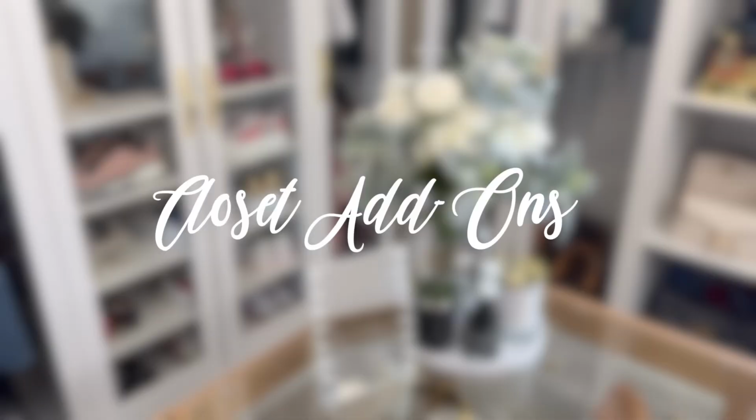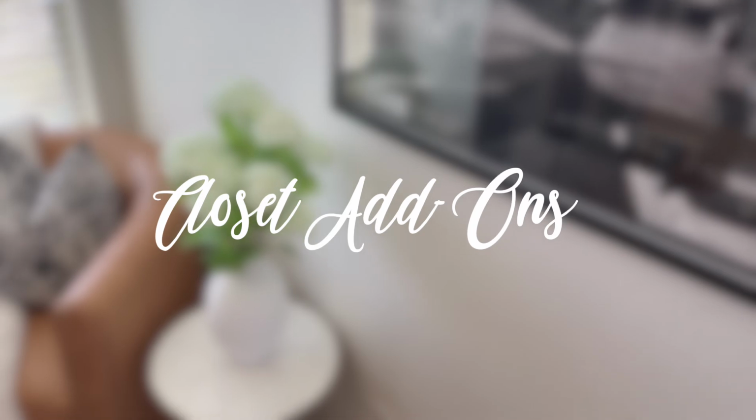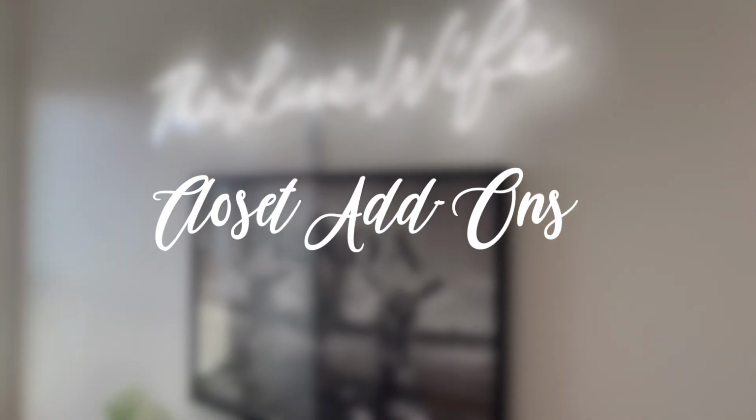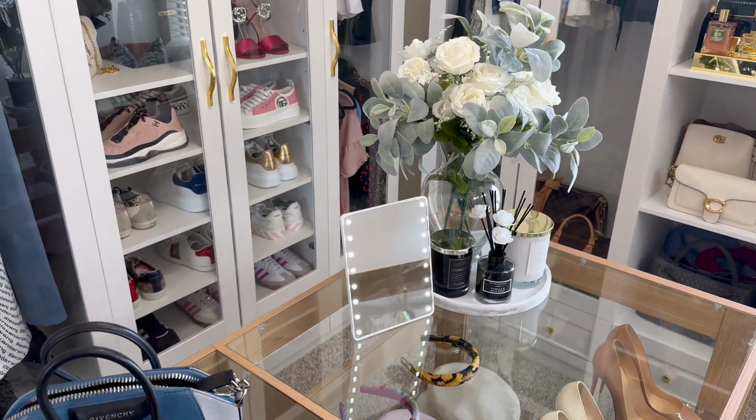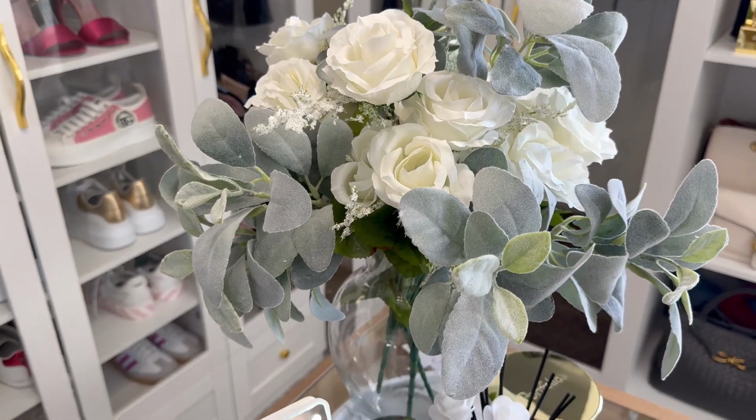Okay. Now that we have gotten this out of the way, let's talk about some of the add-ons that I did in here that elevated it for me, that just brought some stuff into the room that I absolutely love. Now on top of the island, I do have a faux marble tray as well as some flowers, candles, and reed diffuser.